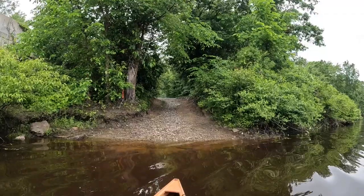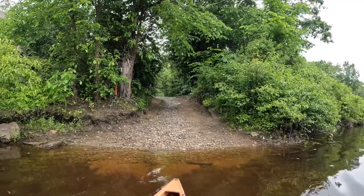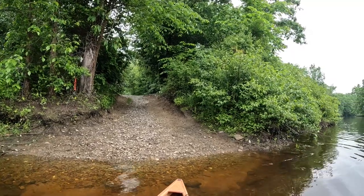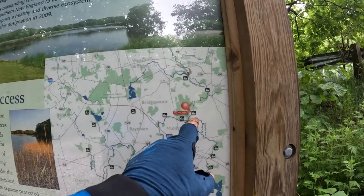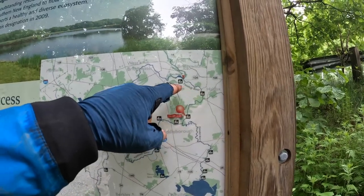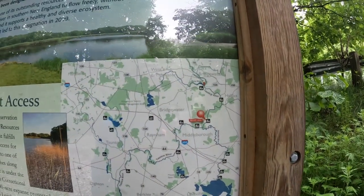Yeah. Looks like a boat launch to me. So this is at Summer Street. It's been a lot of river miles since I saw a boat launch. So, this boat launch. Looks like there were some that may have been there that I missed.